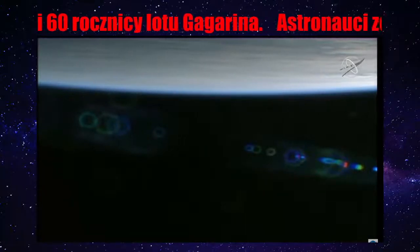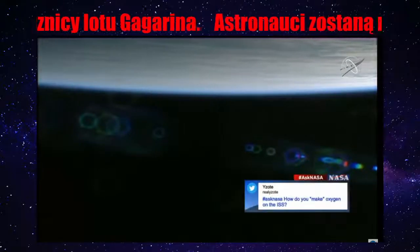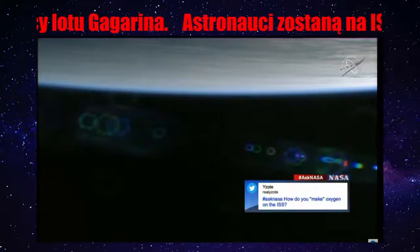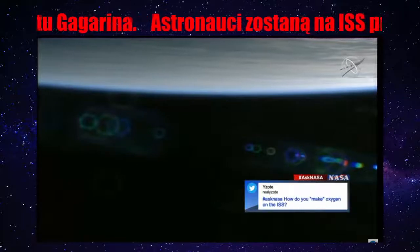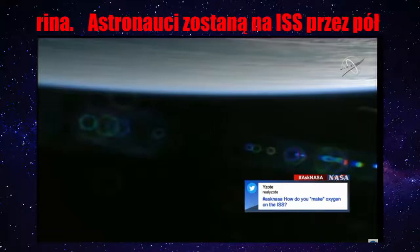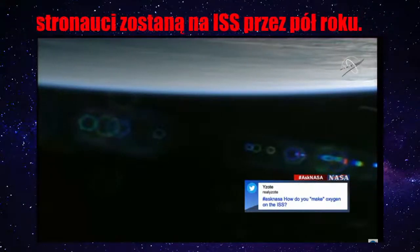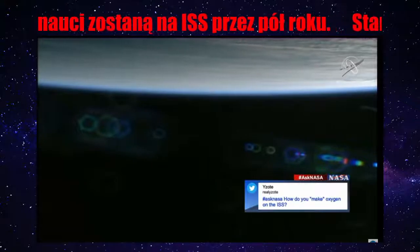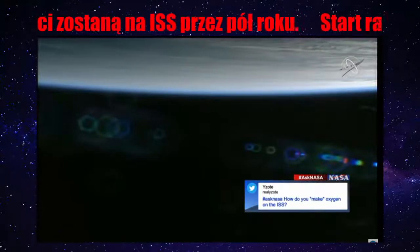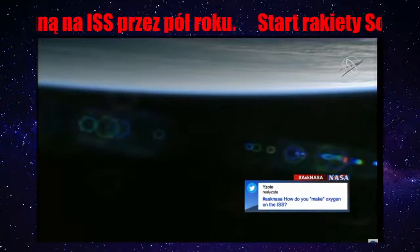All right, this next one asks, how do you make oxygen on the space station? That's a great question. I mentioned that a little bit earlier, that we're able to recycle a lot of the life support systems. We make oxygen through a process called electrolysis, and that's where you basically take a water molecule and split it. You use electricity to separate it into its parts. Water is made up of hydrogen and oxygen, H2O.